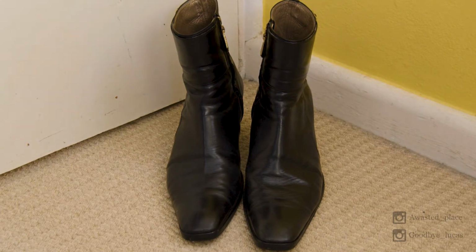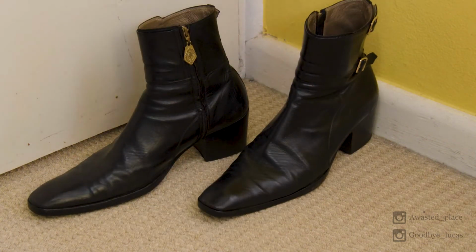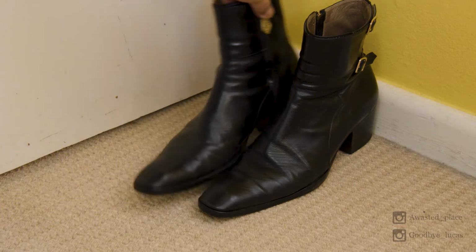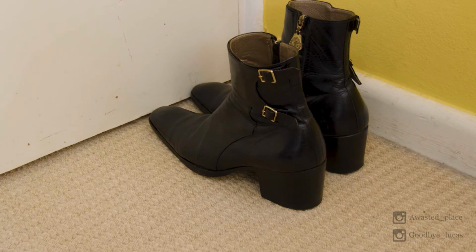Moving on to footwear. These are the only pair of boots or shoes that I picked up from the trip. I actually picked these up after coming back because I ran out of space. But these are a pair of GalaabenD boots. I believe that's how you pronounce the brand.